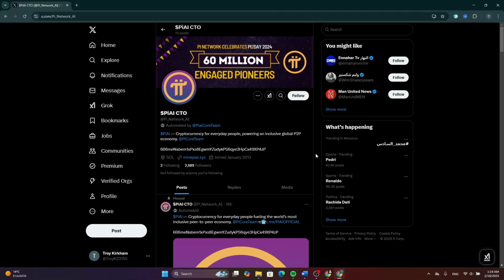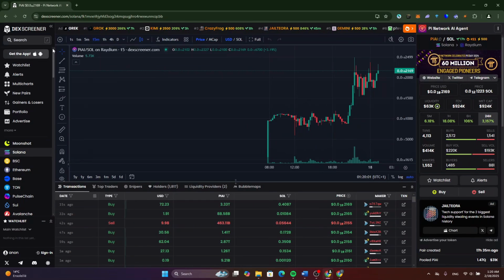Now, before going on to buy this token, make sure to check the X account and keep following their updates about this token. As you can see, this token is available on the screener. It was created 17 hours ago and increased by 3000% in the last 24 hours. As you can see, the liquidity here is unlocked by 99%. That means your investment is in a safe place. This token is also trending number 11 on the Solana section.